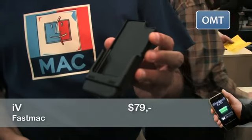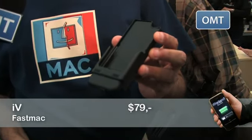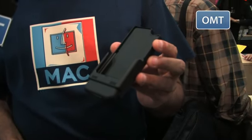Besides the Super Drive, another item that we have that has actually won the Best of Show award is something here we have called the IV for iPhone. What is it? It is a battery charger for the iPhone, the first generation, the second generation, the 3G. It also works with iPod Touch, both models.